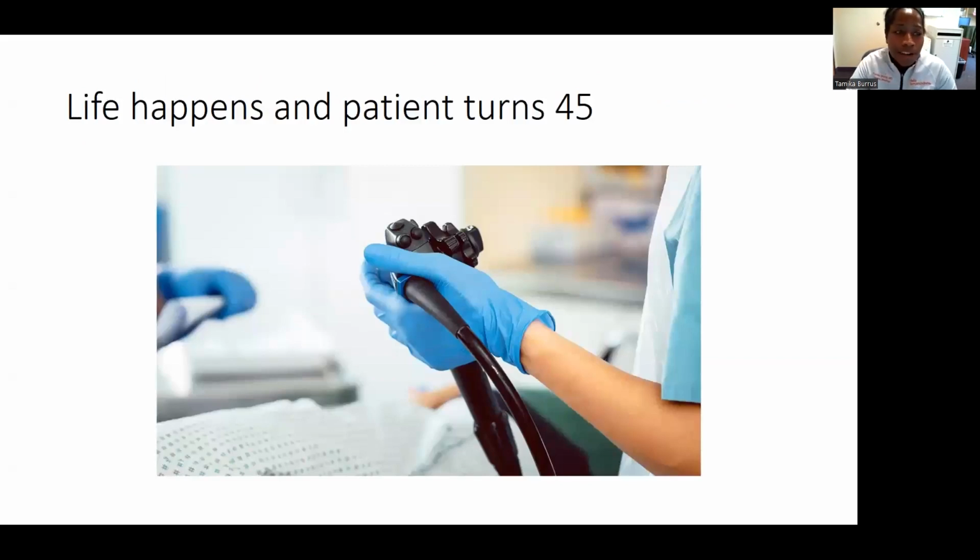So life happens and our patient turns 45. I meant to put 35 for the initial age for him. But at any rate, he needs a colonoscopy. I bring this up because it also comes up, and this is more anecdotal, in what we see in the hospital setting. We'll get a consult for a patient who's having an acute stroke, and they were going for a colonoscopy, and they were on Eliquis, and their anticoagulation was stopped for a week, and that's really not necessary.